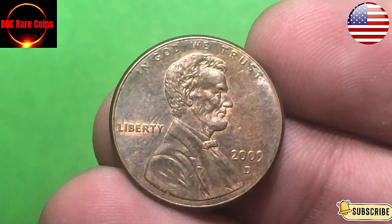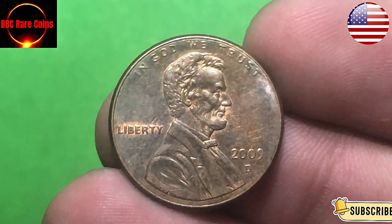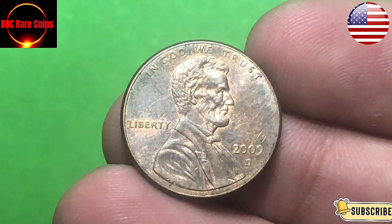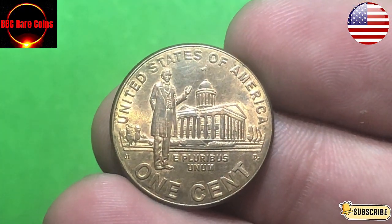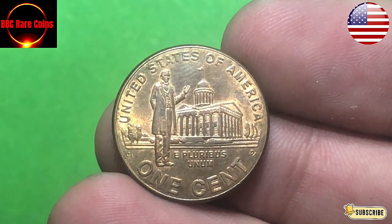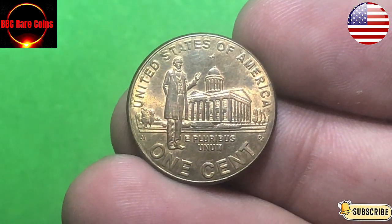Design details. Each of the 4 reverse designs was crafted to reflect a pivotal moment in Abraham Lincoln's life. Birth and early childhood: the log cabin design symbolizes Lincoln's humble beginnings in Kentucky. Formative years: this design features a young Lincoln reading a book while taking a break from rail splitting in Indiana, highlighting his commitment to self-education. Professional life: depicting Lincoln standing in front of the Illinois state capitol, this design represents his career as a lawyer and politician in Illinois. Presidency: the final design showcases the U.S. Capitol dome under construction, symbolizing the nation's growth during Lincoln's presidency.